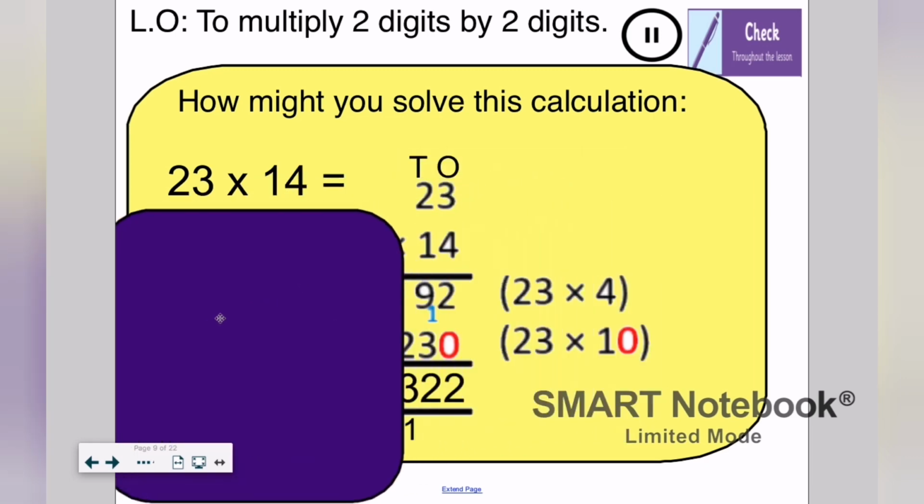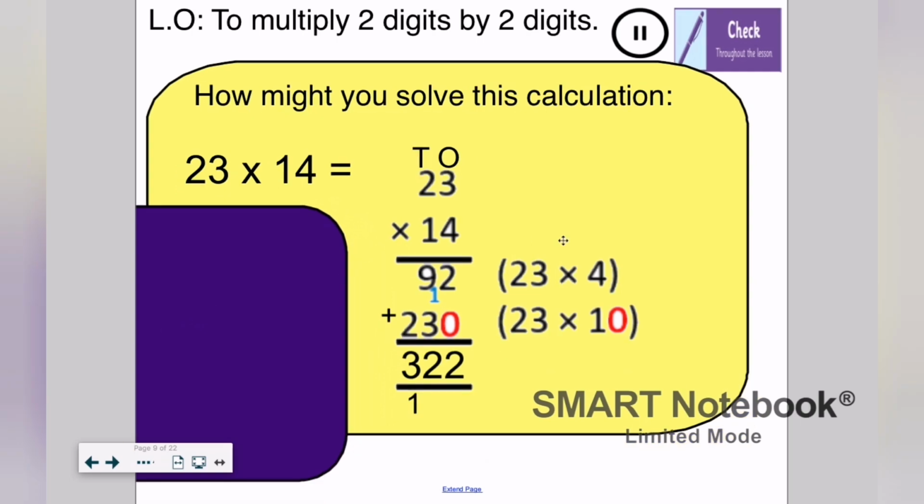So, here I have got the written method. As you can see, I've laid it out thinking about my 10s and my 1s, thinking about my place value. And I've got 23 here and 14 underneath. Now, I've broken it down quite similarly. So let's go through how we work each part of that out.